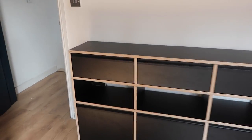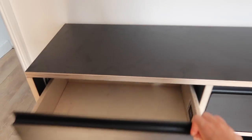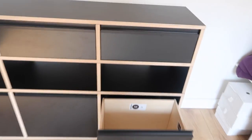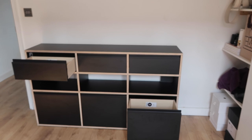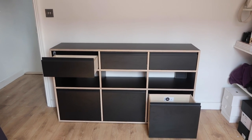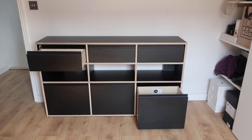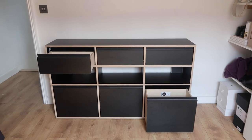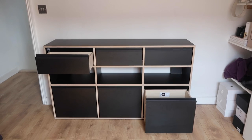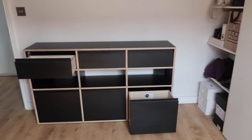I've got ample storage. Made sure I ordered lots of drawers, because basically you customise it to how you want it. I'll talk a bit more about the customisation once it's all properly styled, but I gave myself lots of storage, because storage is what I'm severely lacking in this room. So I will be filling those drawers with all the bits that I've got hidden away in bags and shoved in my wardrobe and things like that.